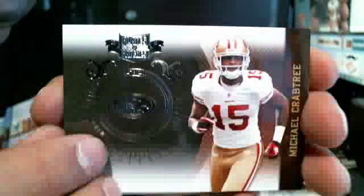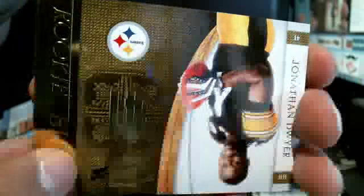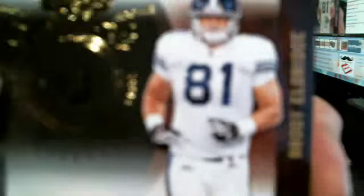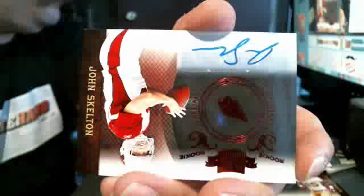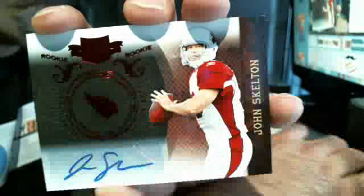Look at the name on the back. Michael Vick for the Eagles, number 20 of 499. Michael Crabtree, number 93 of 100. And Jonathan Dwyer. 176 of 299, right behind Michael Dwyer. Brody Eldridge for the Colts. Let me separate these cards real quick. There we go. Who's behind Brody? Oh, John Skelton again, our second John Skelton. Brody's numbered 7 of 50.